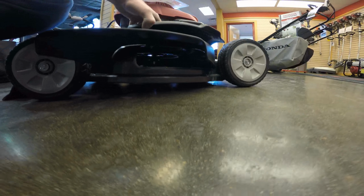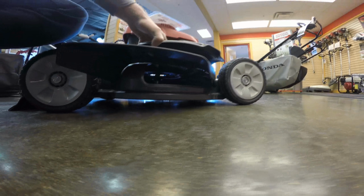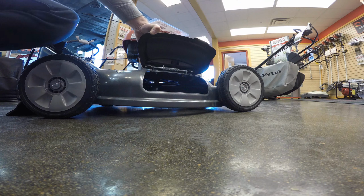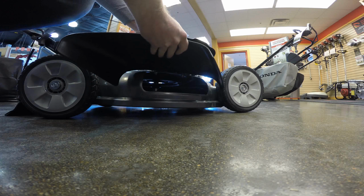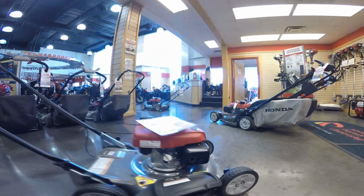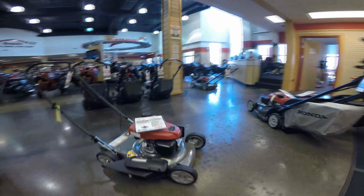Let me set you down. There we go. And if I take this off, that flap goes down and you would be able to mulch then. So this is a very easy to use lawnmower. This is going to be great for a first homeowner.